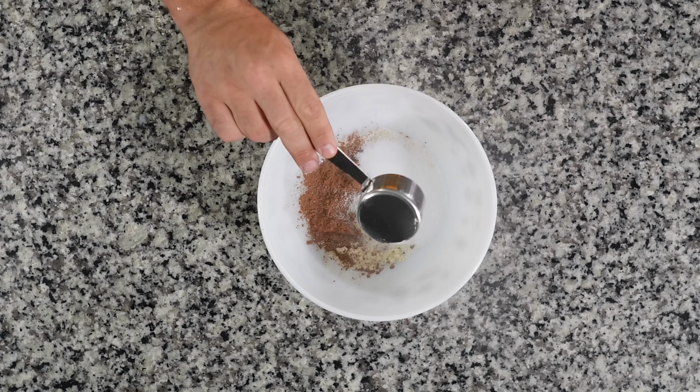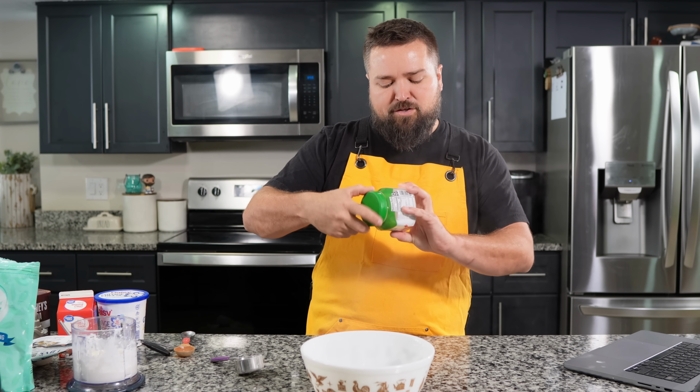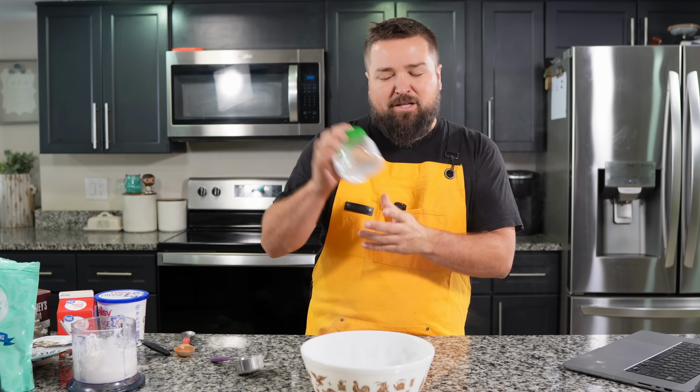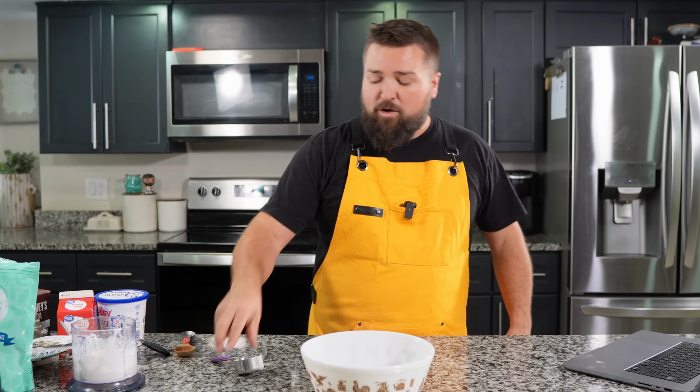You're now gonna add a 1/4 cup of your favorite keto-friendly sweetener. I'm using this Truvia stevia leaf, which is basically pure erythritol with a little bit of stevia leaf extract and some fumes. 1/4 cup of that.